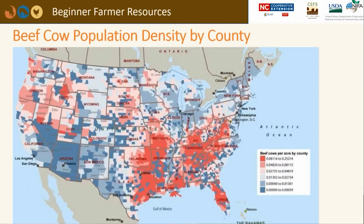Now, this slide basically shows a lot of what I had said before about where cows are concentrated in the U.S. The red areas are counties that have a high cow population, and you can see that these are concentrated in East Texas, eastern Oklahoma, parts of Arkansas and Missouri, and then in the Tennessee, North Carolina, Georgia area, Kentucky as well. There's also a lot of cows in Florida.